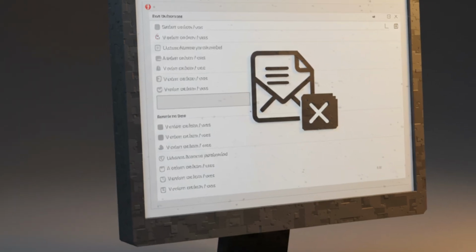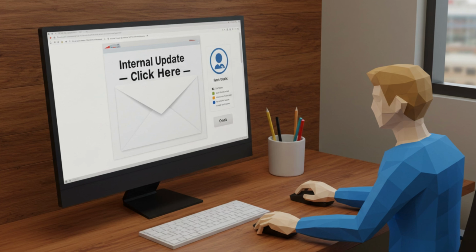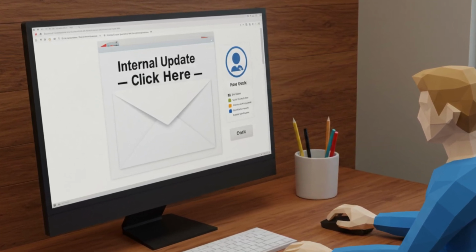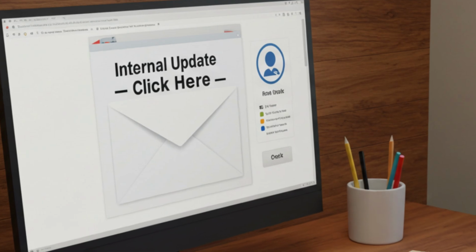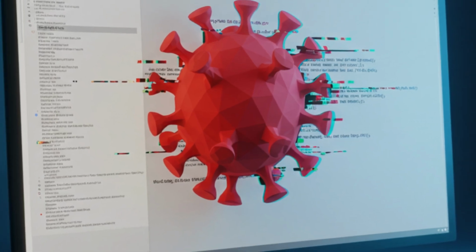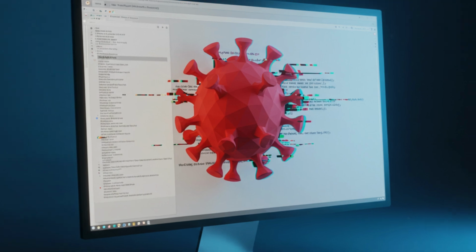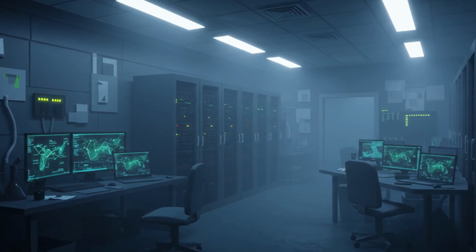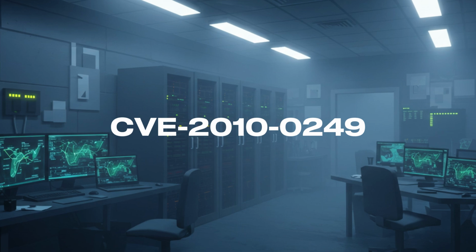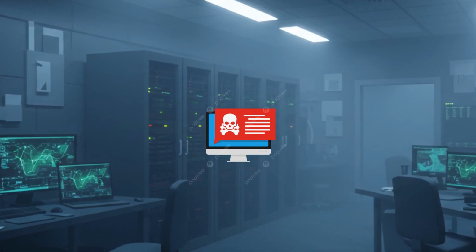The attackers used a tactic known as spear-phishing. A few Google employees received emails that looked completely legitimate, maybe a link to a shared document or an internal resource. But once clicked, the link opened a site designed to exploit a previously unknown vulnerability in Internet Explorer 6. This zero-day flaw, later catalogued as CVE-2010-0249, allowed malicious code to be executed remotely.